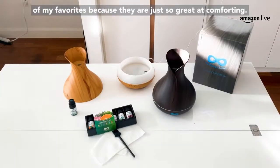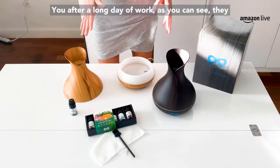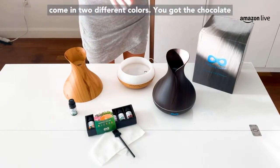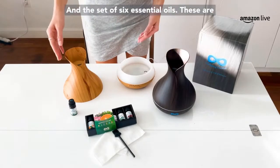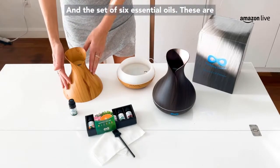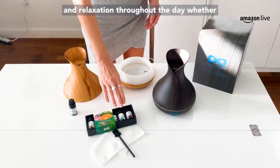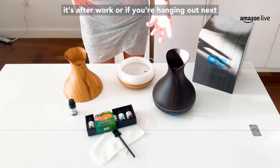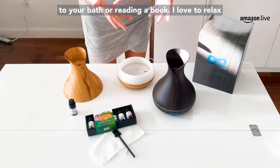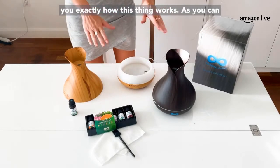These are some of my favorites because they are just so great at comforting you after a long day of work. As you can see, they come in two different colors. You got the chocolate brown and this beautiful lighter brown color as well, and the set of six essential oils. These are super easy to use in tandem to promote tranquility and relaxation throughout the day, whether it's after work or if you're hanging out next to your bath or reading a book. I love to relax using some essential oil sets. So let me show you exactly how this thing works.